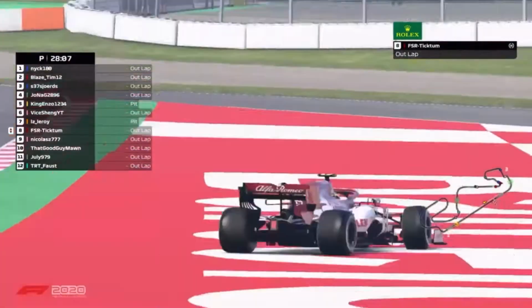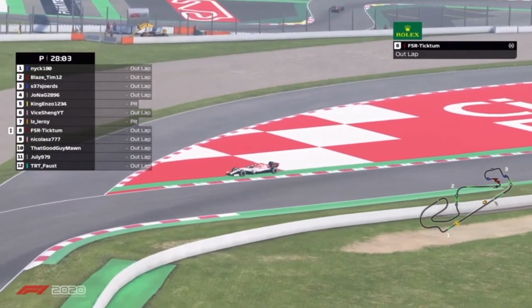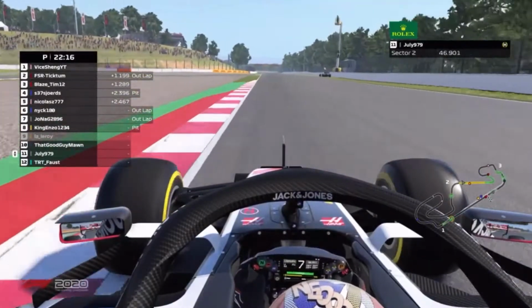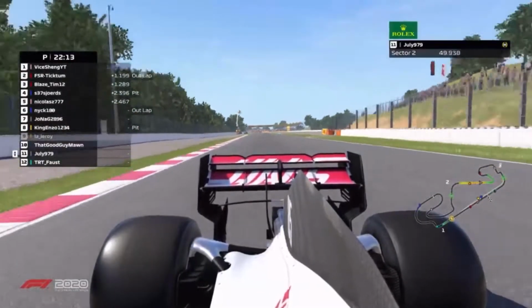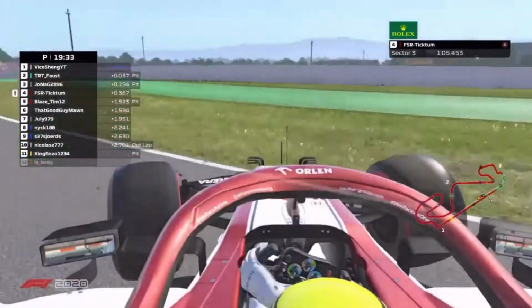FSR Tictum had a bit of trouble going out on his outlap for his first flying lap, going off the track at the hairpin before getting back onto the track before too long. A McLaren crashed out earlier on. Unfortunately for him, that will restrict his running. Shortly after, the Alfa Romeo went for a spin.